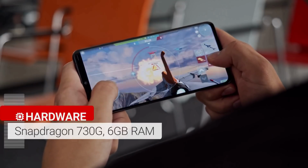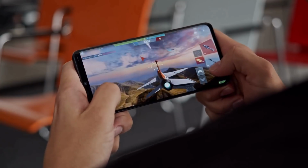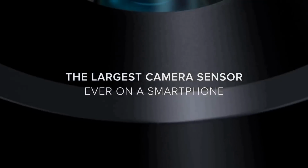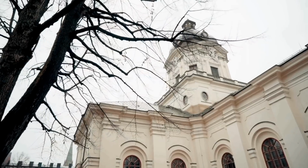There is a Snapdragon 730G chipset here paired with 8GB of RAM, which is a decent mid-range processor that's optimized for gaming. The headline feature of the Xiaomi Mi Note 10 Pro is its camera. The 108MP main sensor is the first of its kind on a smartphone in the world, and it's such an important part of the phone's identity and Xiaomi's marketing strategy.